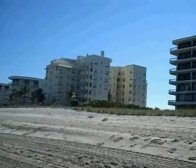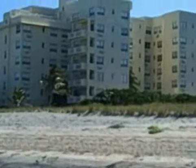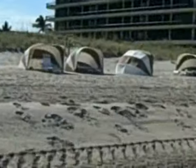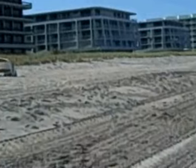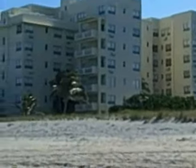That there, that's the world-famous Ambassador Condominium. Now, that was the only condominium on this beach when I was a kid. All these other condominiums here, none of these condominiums were here. The only one that was here was that one, the Ambassador. You can see how old looking it is.